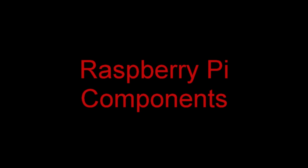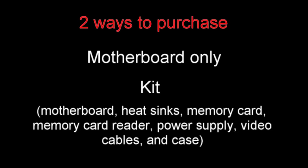So I'm going to go over the parts that are used on a Raspberry Pi so that you're familiar with what these devices contain. Now, there are two ways to purchase the Raspberry Pi. One is strictly by the motherboard. The other way is the kit. If this is your first Raspberry Pi, it's a good idea to get the kit.